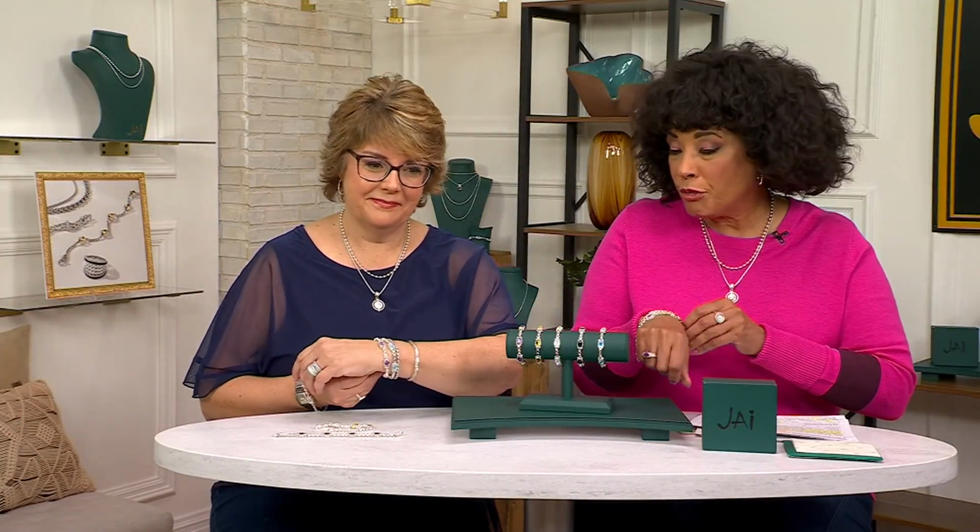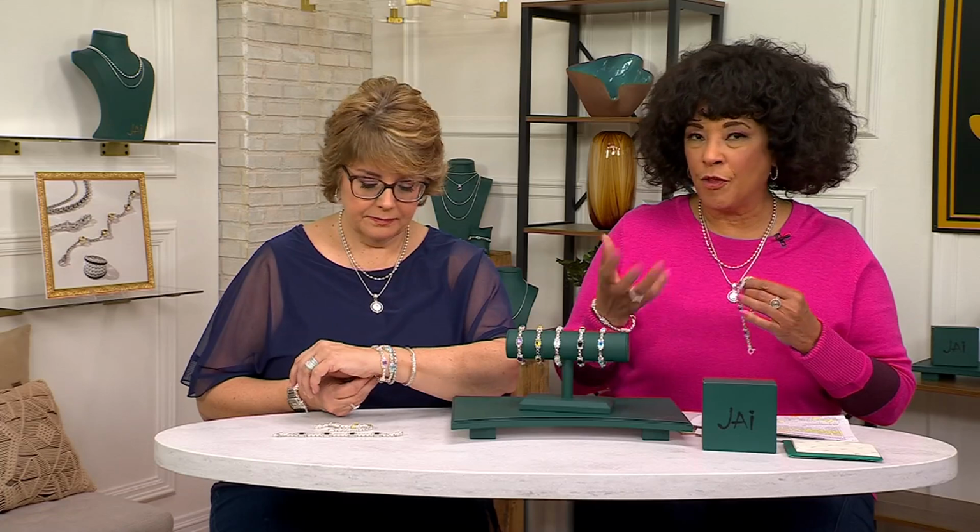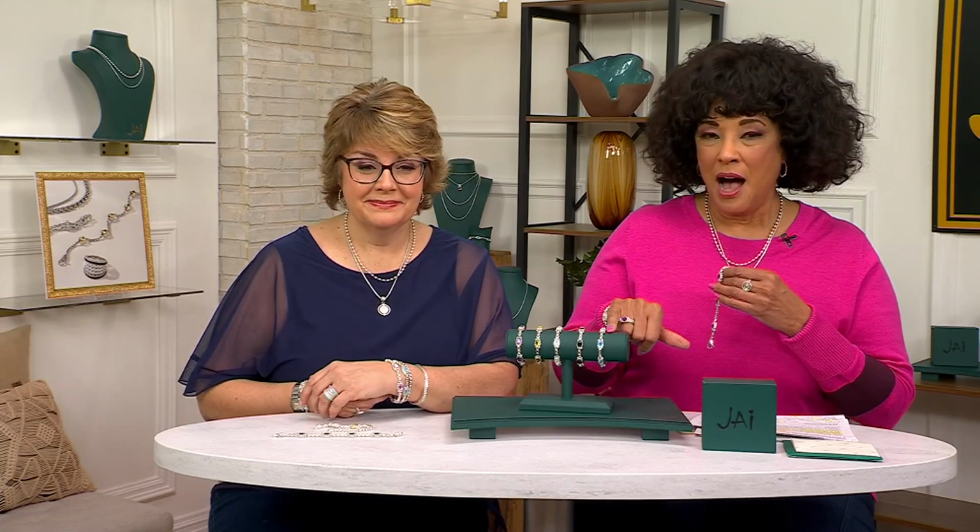So shall we go through each of the gems? I think for many of us, what you're first drawn to is the color. Or if that gemstone has a special meaning for you. When you have four stones stationed along your bracelet, every one is perfectly matched. The color range is very specific because we're going to talk about the quality you can expect with Jay. But we'll start here.